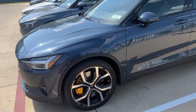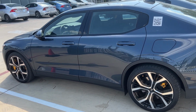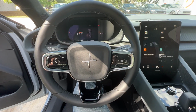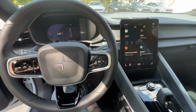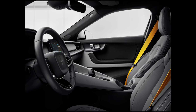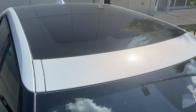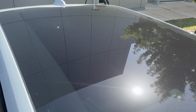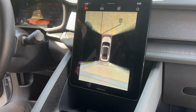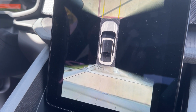Up close and in person, the Polestar 2 is a beautiful vehicle, striking a nice balance between a sedan, a hatchback, and that raised wheel height crossover vehicle look. The Polestar 2 has a nice minimalist design with a noticeable lack of buttons and switches in the cockpit, and you'll notice that touchpad just to the right of the driver's steering wheel. Another great feature is this massive panoramic roof, although it does not open like a sunroof. Another cool feature with the 360-degree cameras is you can get an overhead look of your vehicle as you are backing it in to park.